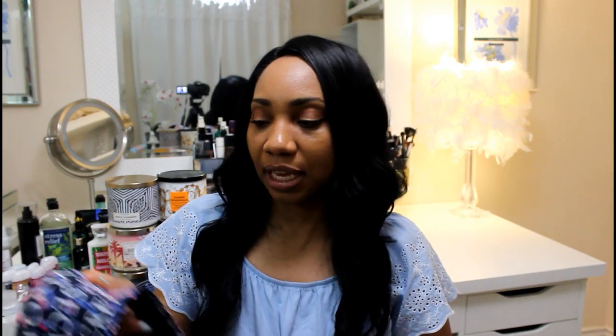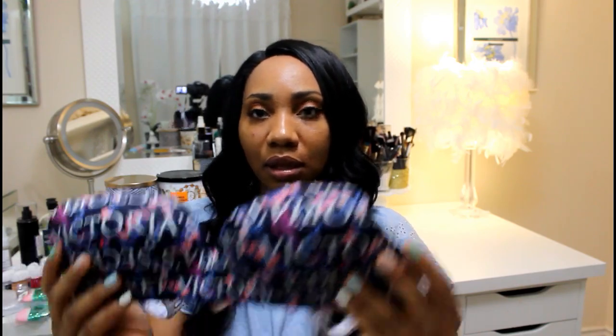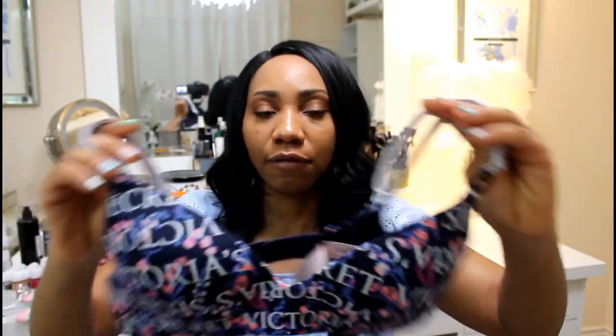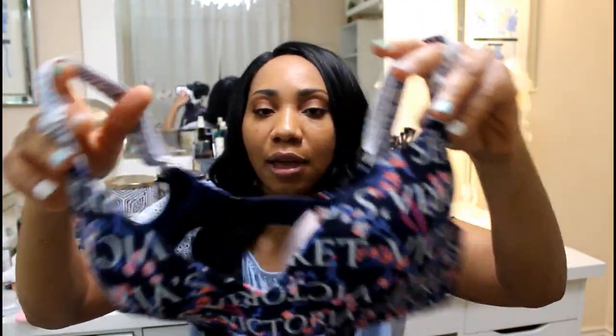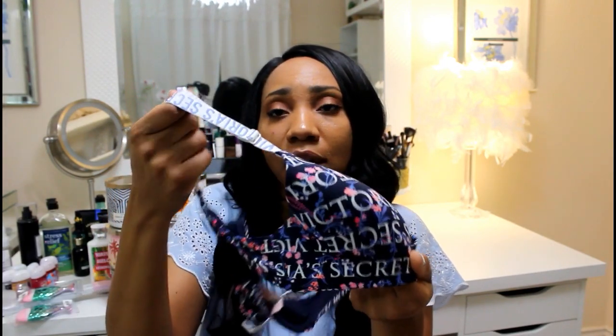2 bras, and they just look like this. I got 2 in this kind of style here, and again, this is a 34B. I have little ones. So yeah, this one is just in the Victoria print here. I thought this one's cute, so I picked it up for $19, but I was able to go back and get a price adjustment.